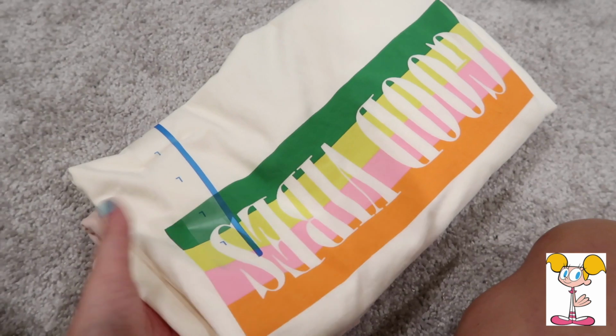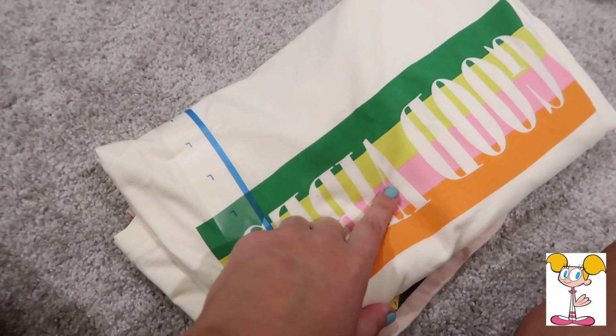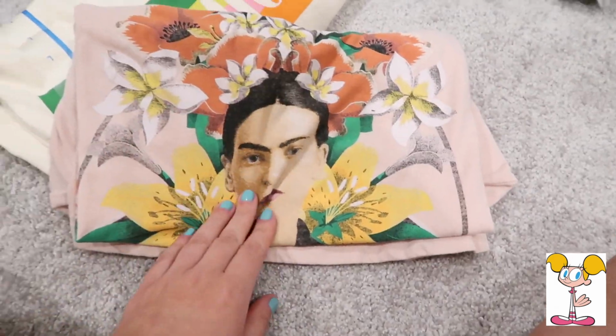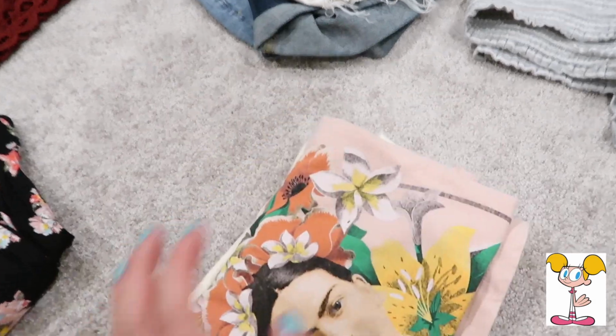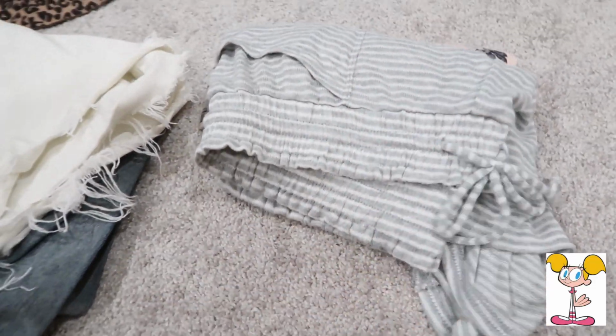I have this Good Vibes t-shirt from Target. I like to get a large in these shirts because they're actual t-shirt material, and I wear them with jogging shorts. Then I have my Frida t-shirt that I also got from Target that I like to wear with jogging shorts. I have two pairs of pajama shorts. These are so soft, I love sleeping in them.